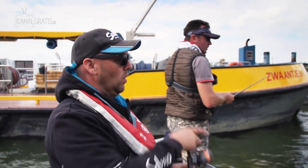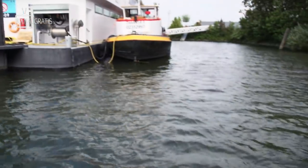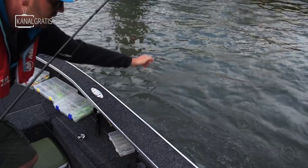Yeah, oh, hard strike. Ready? Yeah, that's perch. That's perch. Is it a good one? No, but maybe we'll take the net so for sure. No. No. Oh, there are some others too.